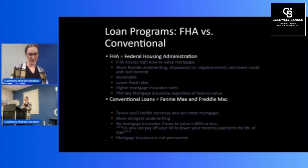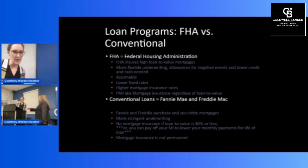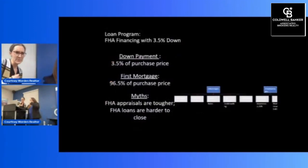Where are we? Want to talk about the DREAM program? Yes. Is there another one? No, you could just talk about the different loan types.